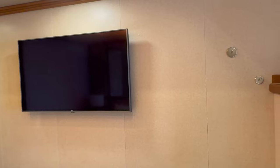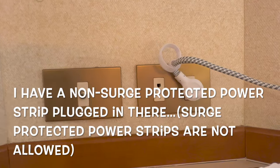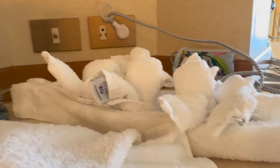Anyway, they now have their TVs hung on the wall. They used to sit up here on these shelves. And as you can see, with them moving the TVs to the walls, it opens up outlets for you. So there you can see where they had the TV. Plus it opens up all of the storage space. So we've got all this storage space and two outlets on this side.